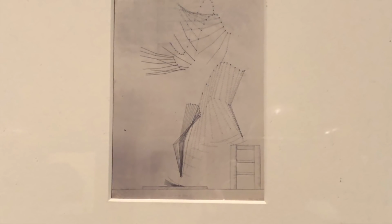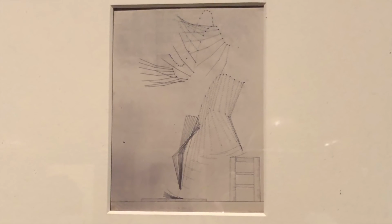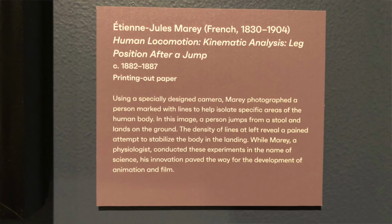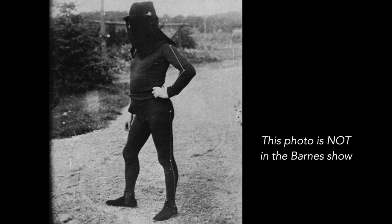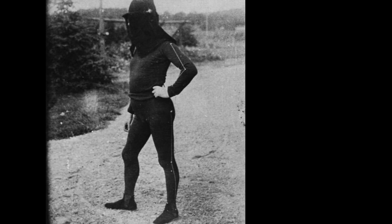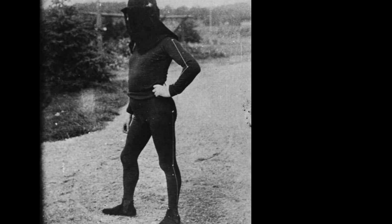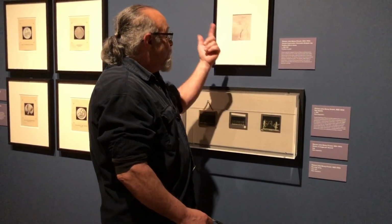This is the negative, because in reality, this was a black background. And all those lines were actually white lines. He put up a black background. He had a specially designed black skin-tight suit with a hood and special boots. And on all the moving parts of the subject, he put a white, bright bar, sewed it onto the outfit, right? He then puts that person in front of a black background.